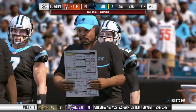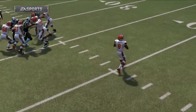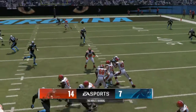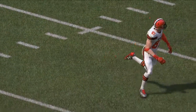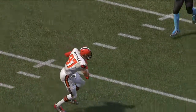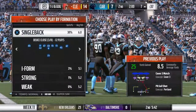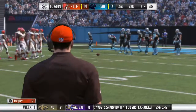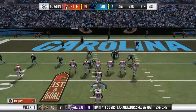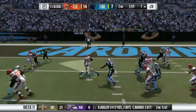Two minutes to play here in the first half. Back with more from Charlotte after this. Back now. As I search for my cue card here, there we go. Coming up at halftime, Larry Ridley will join us from Orlando.